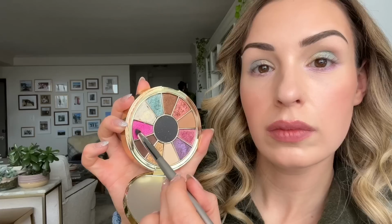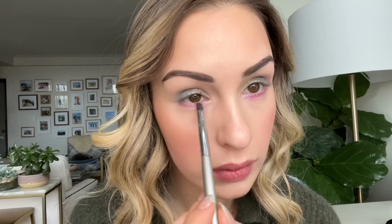Next, I went back into the purple shade, which is called Dressage, and I applied that once again to the lower lash line, similar to what I did in the other look. Then I popped into the shade Rodeo, and I started applying that on the inner half of the lid. I like the juxtaposition of blue and gold. I think it's a good way to brighten up the eye and also let the blue pop a little bit more. I wanted to use Mare once again, so I dipped into that bright fuchsia shade, and I applied that to the lower lash line, but just in the center, just for a little pop of pink.